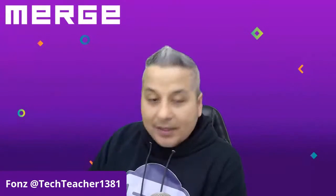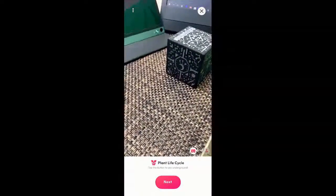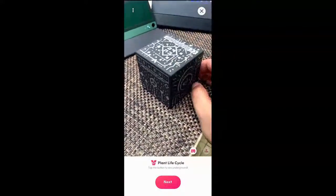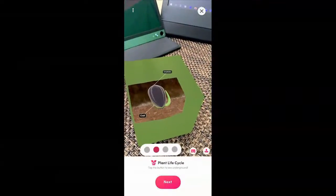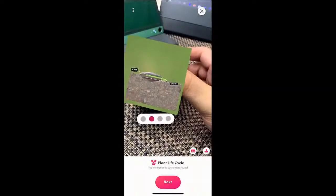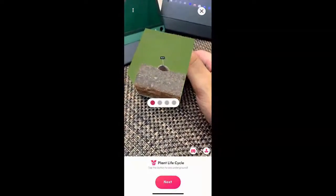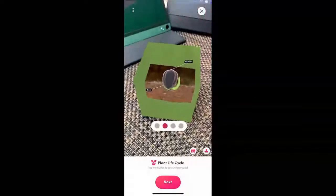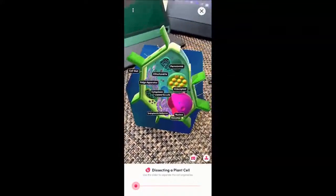Now we've got our plant life cycle. All right, sorry about that. I wasn't sharing my screen. There you go, I apologize. But here is my plant life cycle going from the seed. And there you go, so this is something amazing. Let me go back to that cell, guys. Sorry about that because I wasn't sharing the screen. But this is something that is wonderful right there.